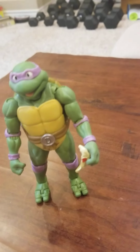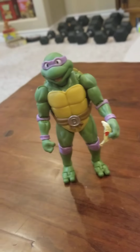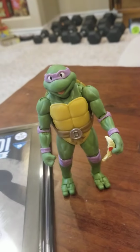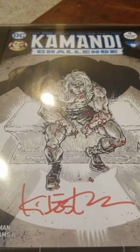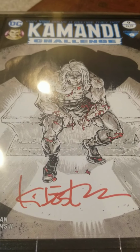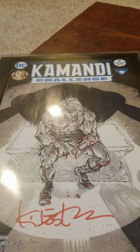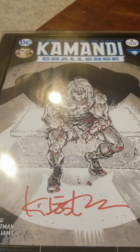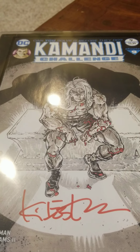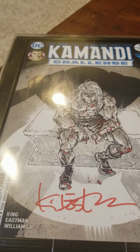One other thing I thought I would show is something I got at one of the local comic conventions. This is signed by Kevin Eastman, so I actually did get to meet Kevin Eastman. It was funny, every single person in line, and Kevin Eastman had one of the longest lines there, maybe the longest, though Frank Miller was there too, so his was probably the longest.